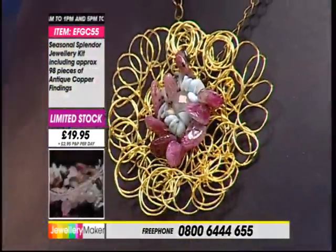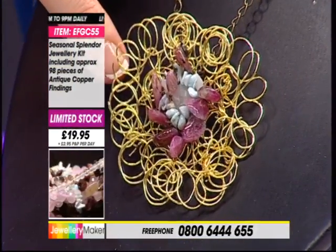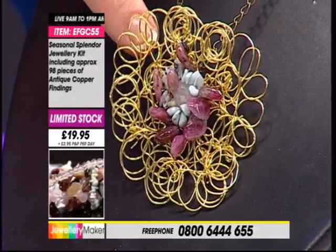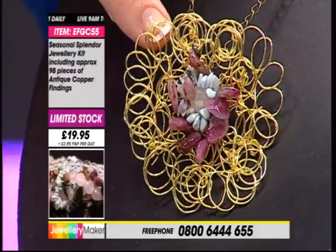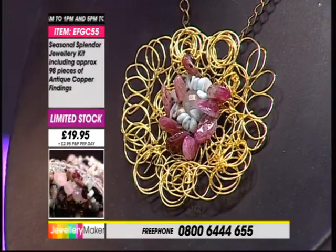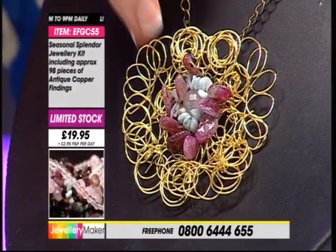And a little nest of the tourmalines and the Larimar, and you've picked out the real rubellite pinks. Yes. They are beautiful, the colours, aren't they? You can actually see the pinks. That's a really good reflection of the pinks, isn't it? A real good reflection of the quality of the tourmaline. The rubellite pinks there.